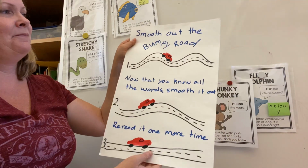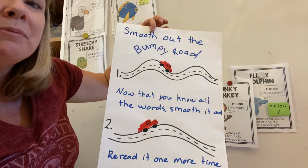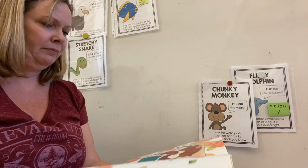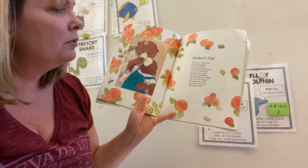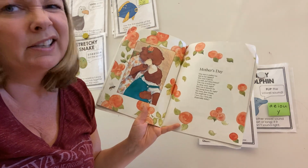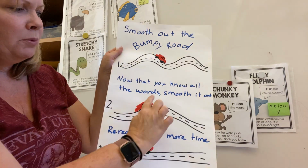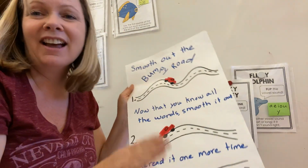And then the last one is a really good one that the kids love to remember. They love to remind me to do. Smooth out the bumpy road. So if you're reading and it sounds really bumpy, like this, let me see if I can find something bumpy. Oh, this is a terrible book for me to read. Too hard. So if you're reading bumpy, it would sound, who was it cradled? Who was it? See, that sounds so bumpy. So smooth out the bumpy road. If your reading sounds bumpy, try it again. Now that you know all the words, smooth it out so it sounds a little bit better. Then reread it one more time so it sounds nice and smooth.